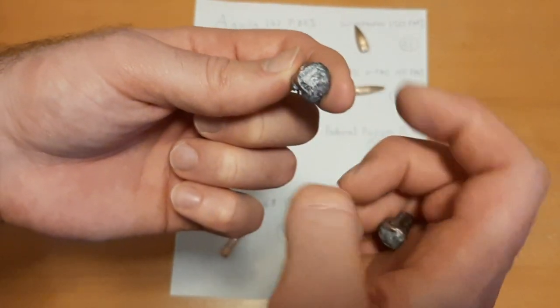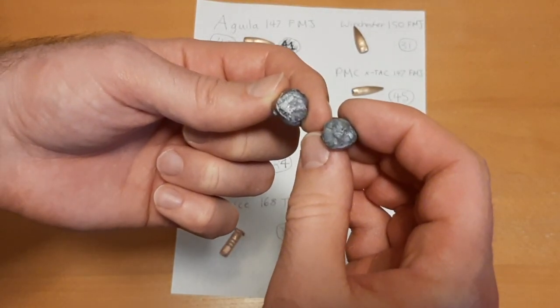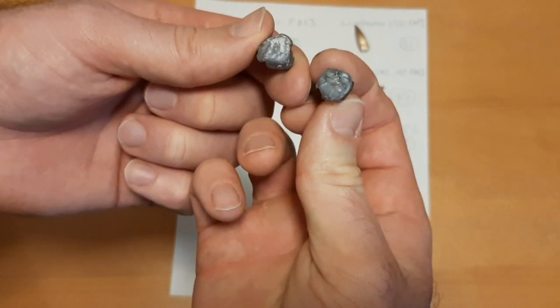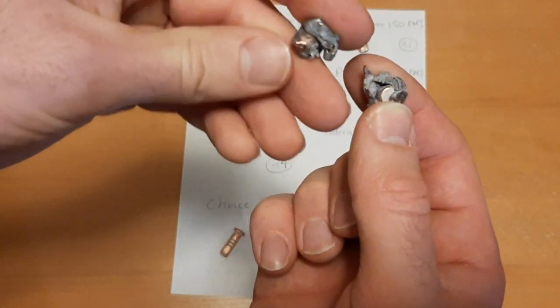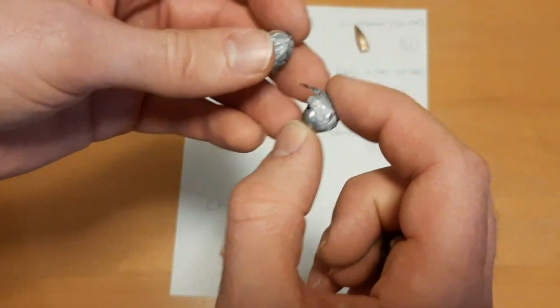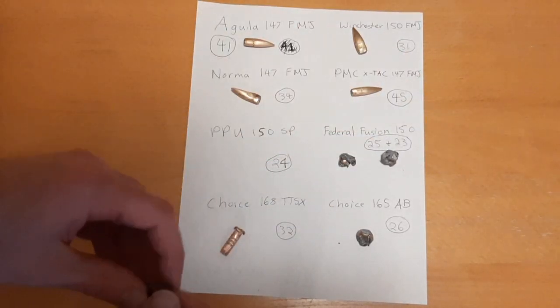But still, look at that expansion. That's pretty big, and we're going to take a measurement to see what kind of expansion. But that's looking like about a half inch of expansion, so that's going to leave a big hole. So pretty cool, guys. Look at that. Nice results from the Federal Fusion and the PPU.